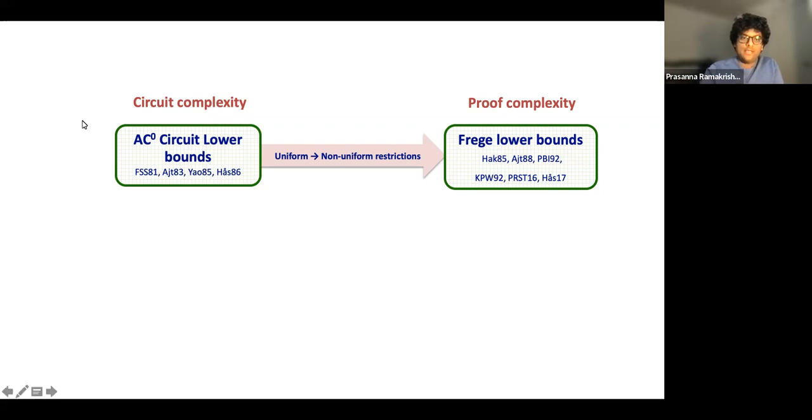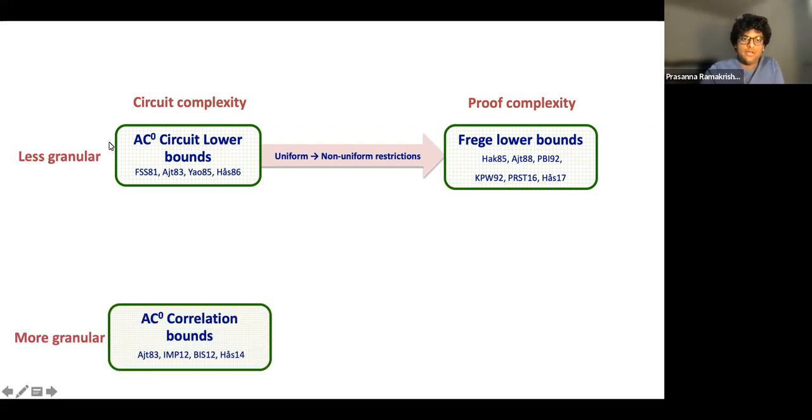And now there's another kind of axis that we can have here, where quite a bit later, these correlation bounds were proven for circuits, which you can think of as a more granular version of circuit lower bounds. Whereas these are kind of a binary thing, either a function computes parity or it doesn't compute parity, these are concerned with how close a small circuit can come to computing parity. I'll go into a little bit more detail about what I mean by that in a moment. Like I said, these bounds are proved via switching lemmas.